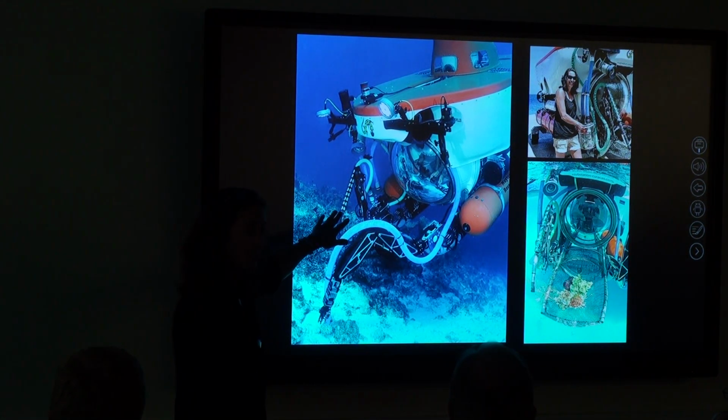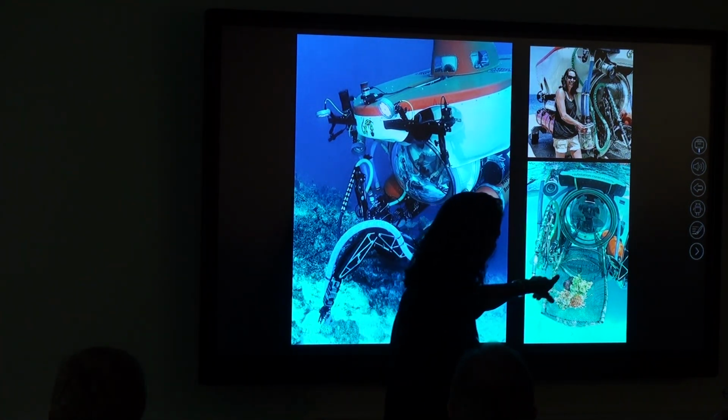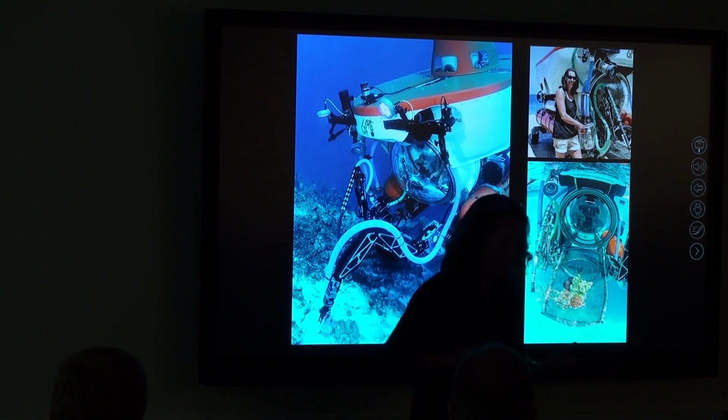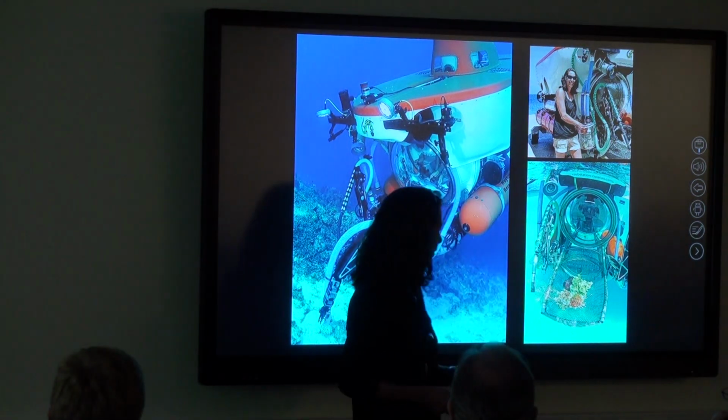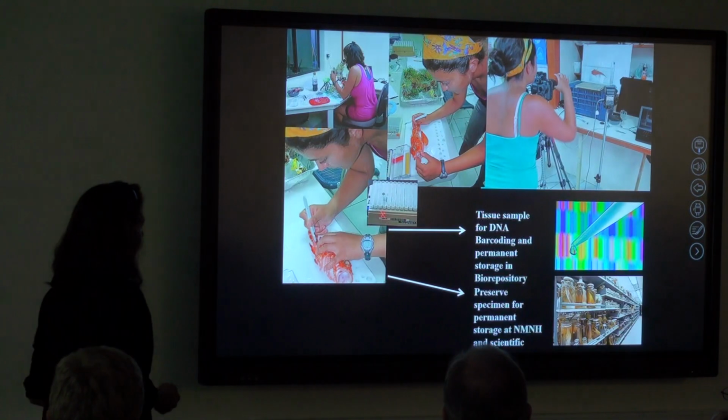If we get fish that are too big for the suction tube, which we often do, we can anesthetize them with the quinaldine and then get them in the front basket, and then we can actually open this hatch door in the back, drive the sub forward, and get the fish back that way. So a lot of different ways that we can collect using the sub.